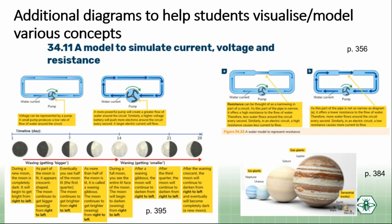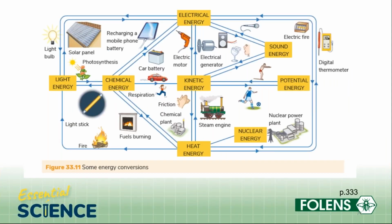And then when they get to tables of data, they mean nothing really to a lot of students, but if you can visually represent it here to show what the table actually means, the vast difference between the planets. Next, please. So okay, so again, the energy conversions, just clarity here and all interrelated.